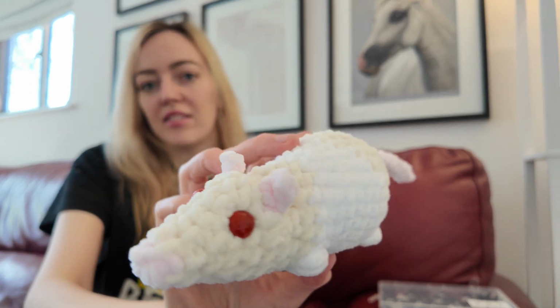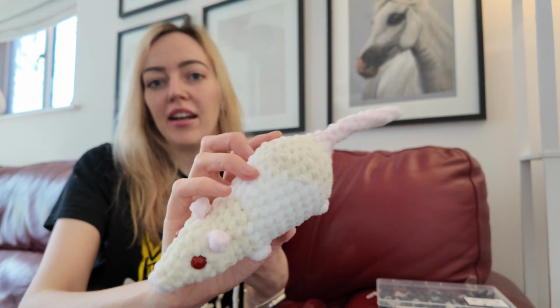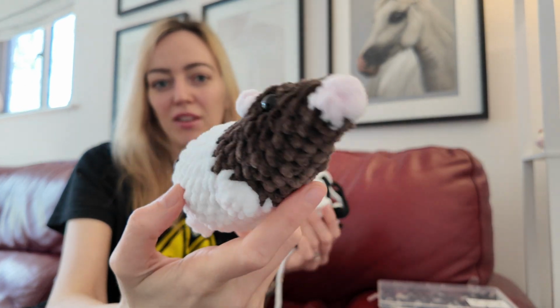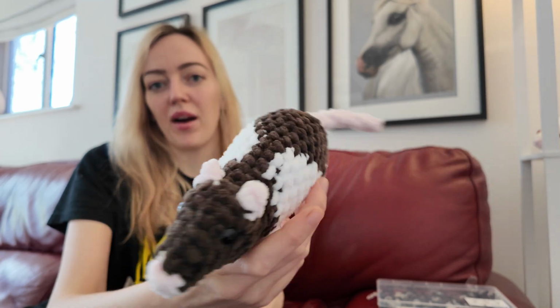But just so that you can see, it has the red eyes, obviously, but it has this sort of cream around the head and neck, and then this patch on the back. And there's also another rat to go with it, who is also in the drawing, which is this one. So again, I've used that really nice charcoaly brown colour for this rat, with white and pink ears and tail. So they are done.